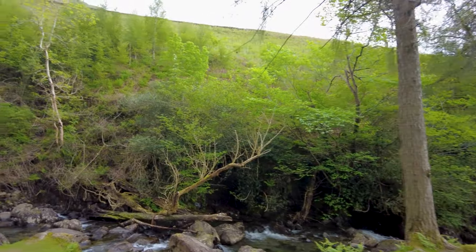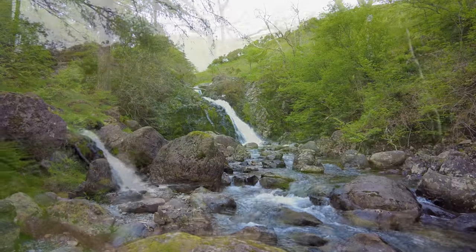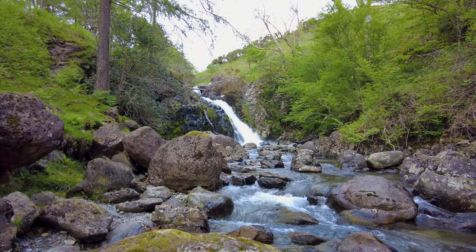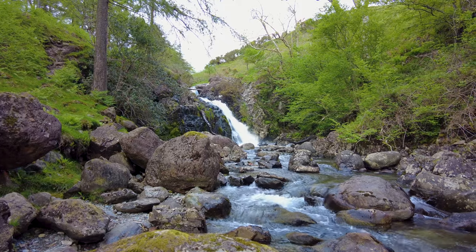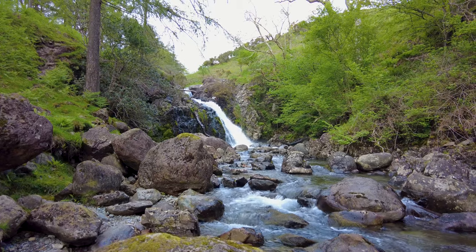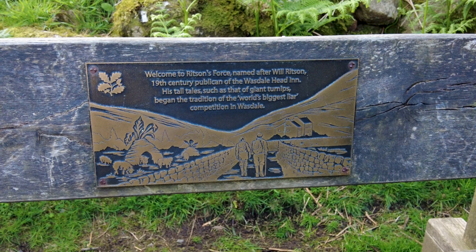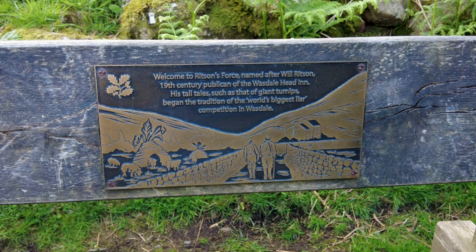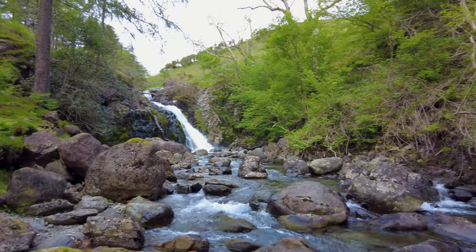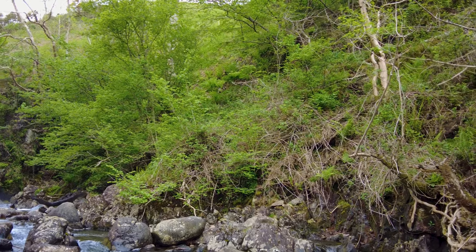Right, well, we've made it to this waterfall just outside Wasdale Head, and it's on Wasdale Beck, I think it is. If I've got that wrong, I'll put the correct one up on the video, and it's known as Ritson Force. It's quite impressive. It's a bit difficult to get to a good angle to actually capture. And ideally, it would be somewhere over there, but obviously you can't get down there at all.